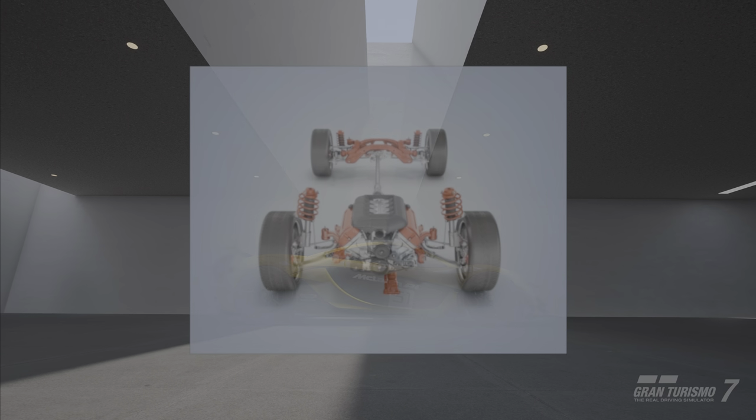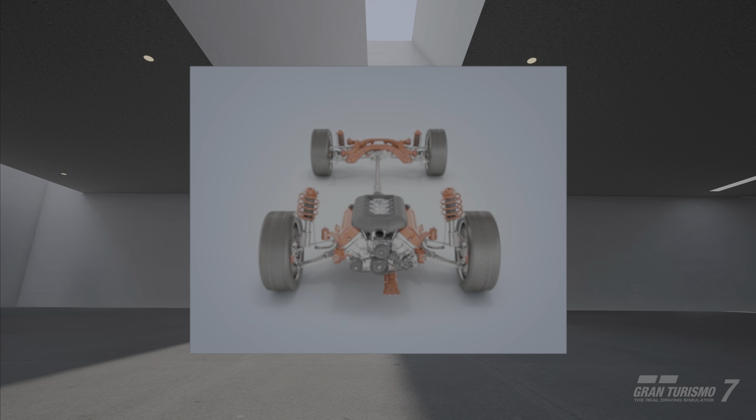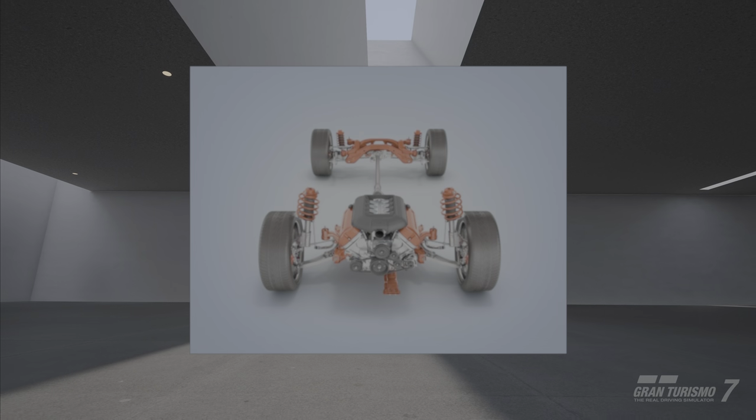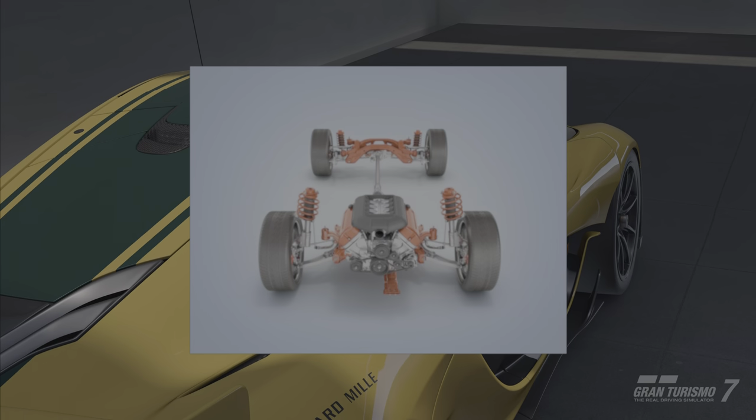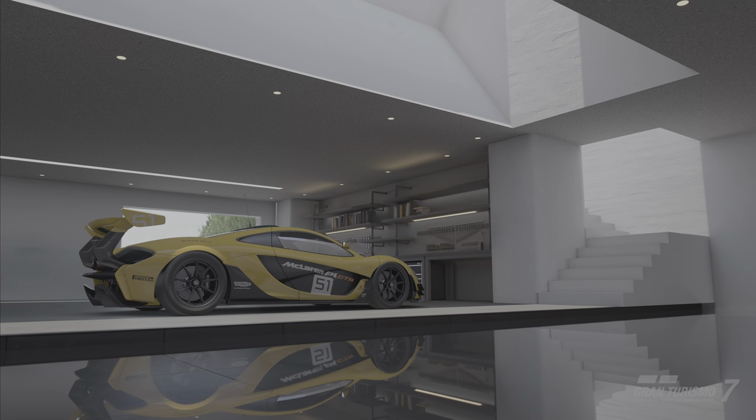Let's start by looking at this diagram of a car and the different parts that can be adjusted to improve handling. As we go through the video, we'll be discussing how these parts can affect the handling of a car and how certain adjustments can become crutches.